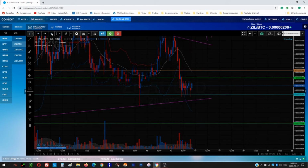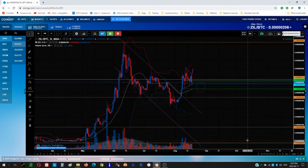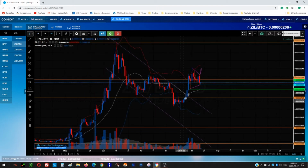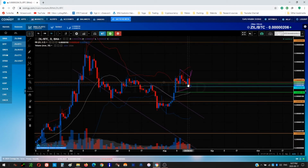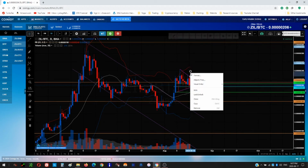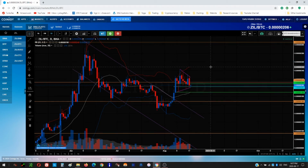And again, this is the hourly bars. I think that pattern with that up move, and that pattern on the daily, still looks like my bias is up. So I'm not freaking out just yet. I do have a position in ZIL. I've had that for a while.